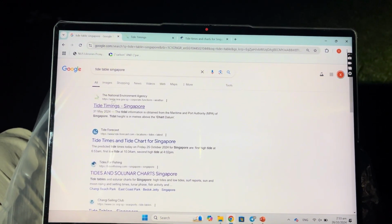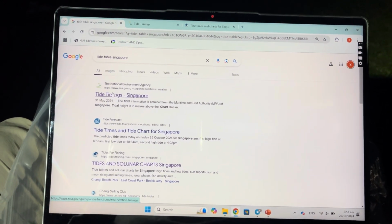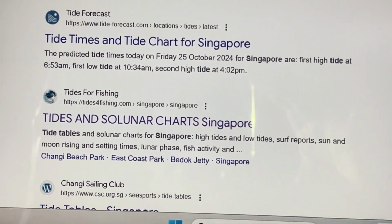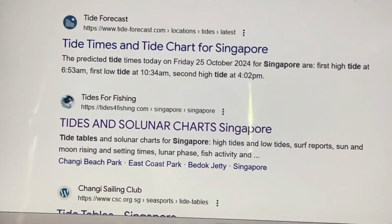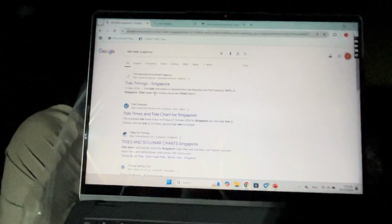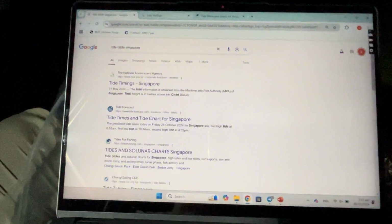So there are 2 websites that I usually look at. The first one is NEA, so the tide timings Singapore here. Oh no, it's a bit blurred. Oops, there. And the next one actually is tides for fishing, so you see tides and Soluna charts Singapore. Right, so I'll show you guys the NEA website first, which is here.